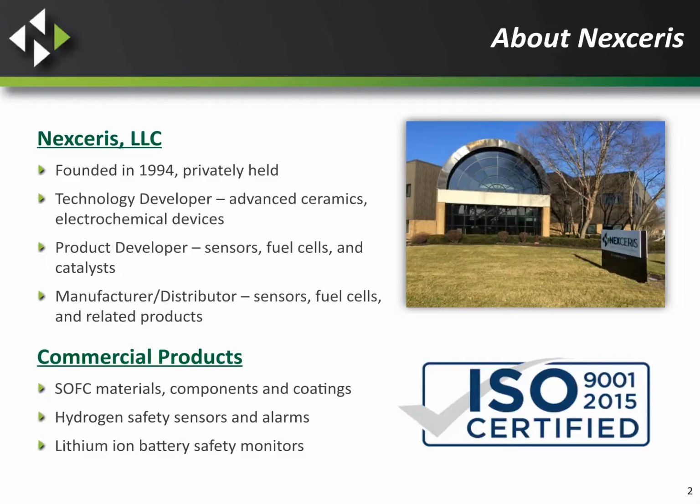A few of our commercial products are SOC materials and components and coatings to support the fuel cell industry, hydrogen safety sensors and alarms, and a lithium-ion battery safety monitor called the Lion Tamer, which can provide an early warning of up to 30 minutes of an impending battery failure. This allows the user plenty of time to take mitigating action before this failure occurs. We are ISO 9001:2015 certified, which covers all of our operations from R&D through manufacturing.